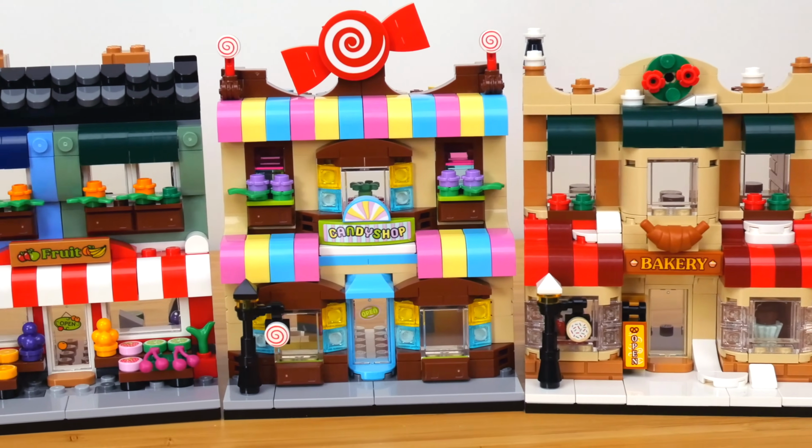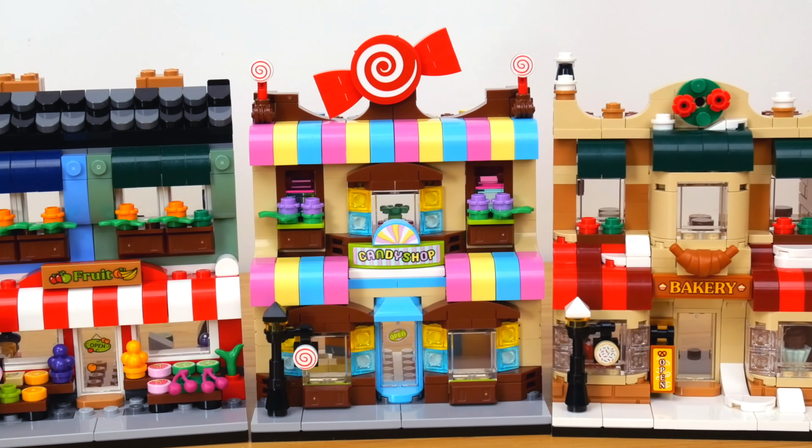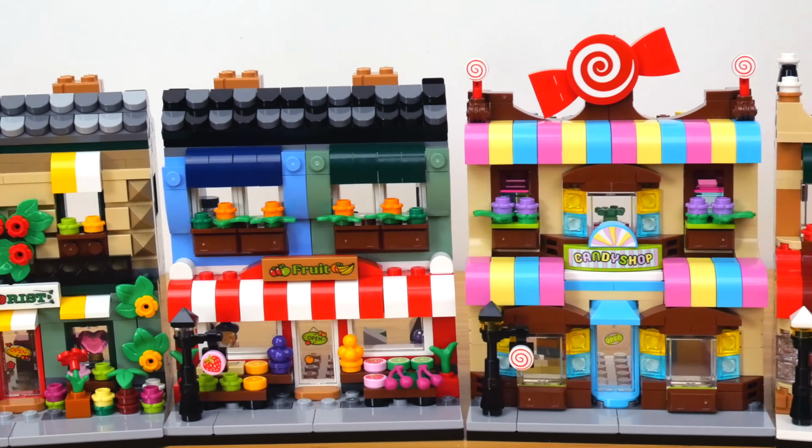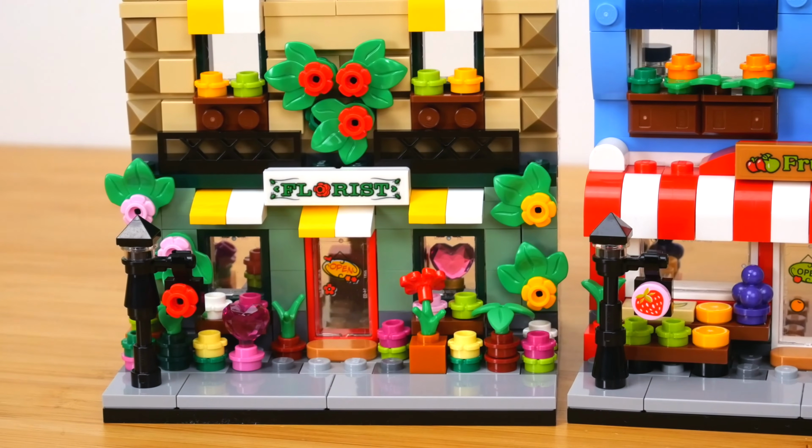The candy store is just unbeatable. That is honestly I think one of the best gifts with purchase we've ever gotten. I feel the same way about the bakery, and the flower and the fruit stores are pretty great as well. Each shop just has such a detailed exterior. I love the sticker work on the florist design, the graphic design of it, because of the little LEGO flower making the O. It's just bursting full of plants in front of the store.